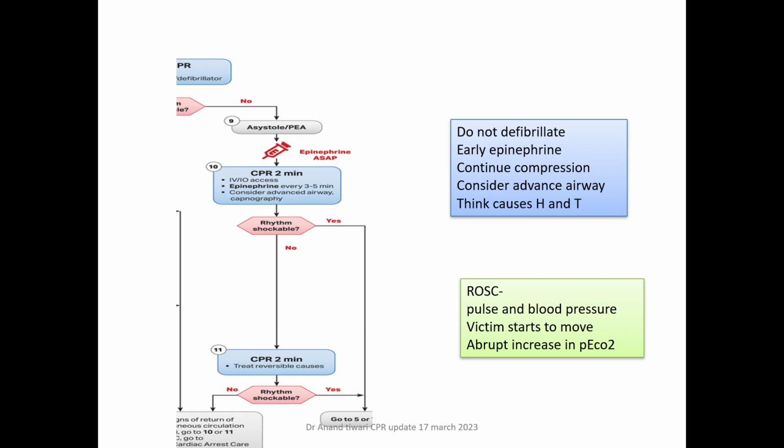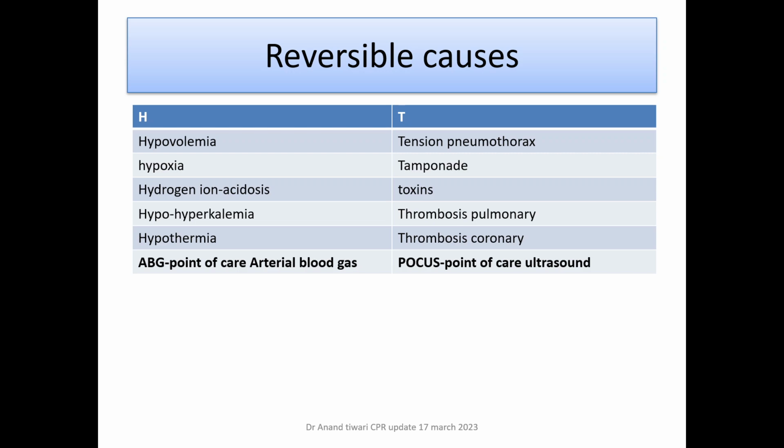So what are these H's and T's we are talking about? The correctable causes, as I said: hypovolemia, hypoxia, hydrogen ion, hypo or hyperkalemia, hypothermia, thrombosis, pulmonary embolism, coronary thrombosis, tamponade, toxins, tension pneumothorax. There is an element of intra-hospital cardiac arrest. There is a role of point of care ultrasound which might help, but it should not interrupt the resuscitation and can be used to identify these conditions. Similarly, arterial blood gas, if the patient has an arterial line, may help to find out electrolyte abnormalities which can be corrected.